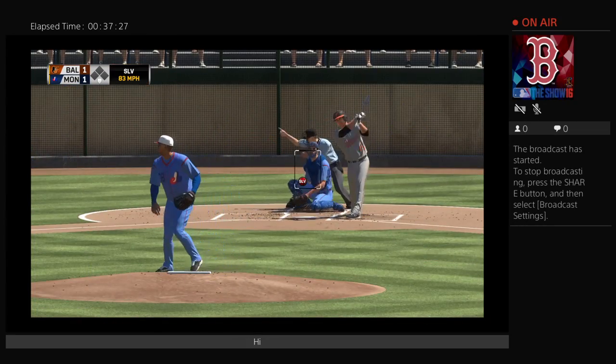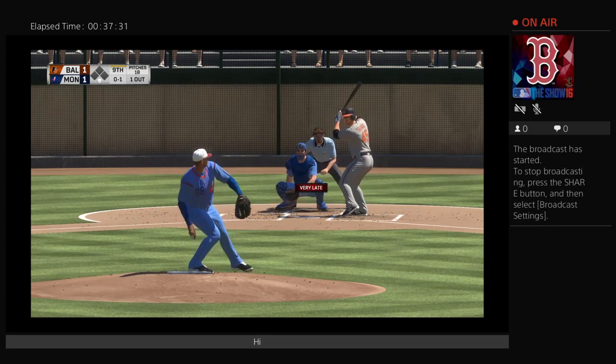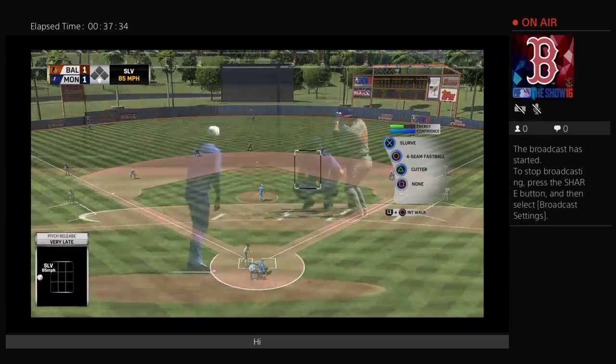Now batting. Mark Trumbo is in with 1 away now as he swings and misses here at strike 1. Now the 0-1. And he lays off for ball 1.